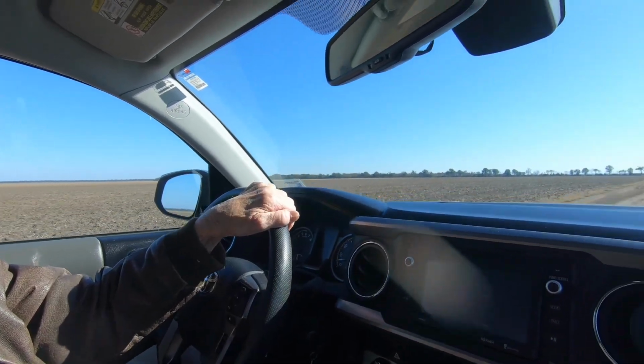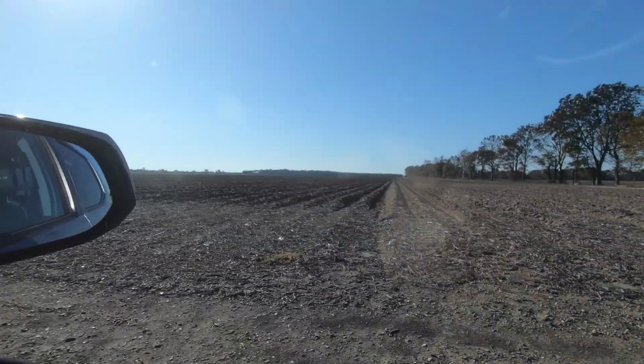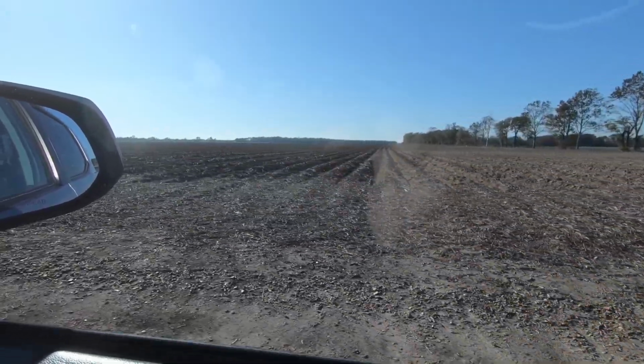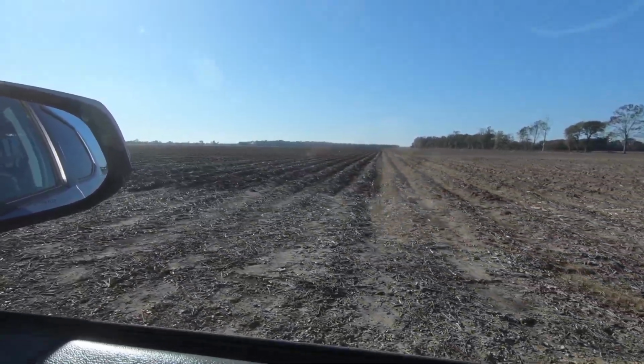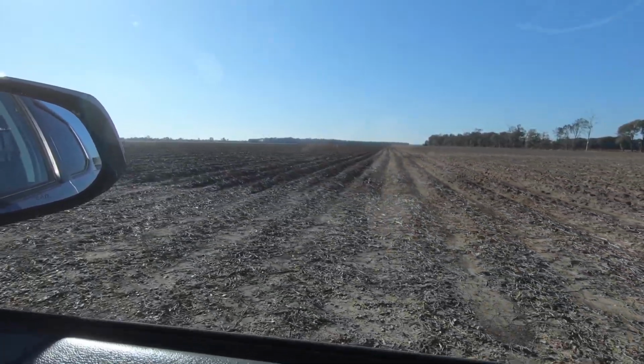This was soybeans this year. Now the reason we didn't plow those rows all the way to the end, this is the high end of this field, but if you notice, from about where we quit plowing to this way is slightly downhill.